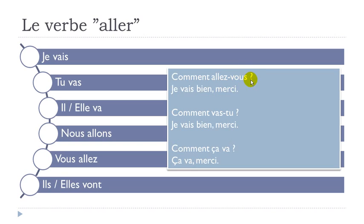I've been putting this vous form here for the first example just to show you that if you meet someone for the first time, then it's better to use this vous, because it's the polite form. Comment allez-vous? It's a question, so raise your voice a little bit at the end. Comment allez-vous? You see? Now the answer, when you want to say I'm doing fine: je vais bien. And then you say merci, thank you. Je vais bien, merci.